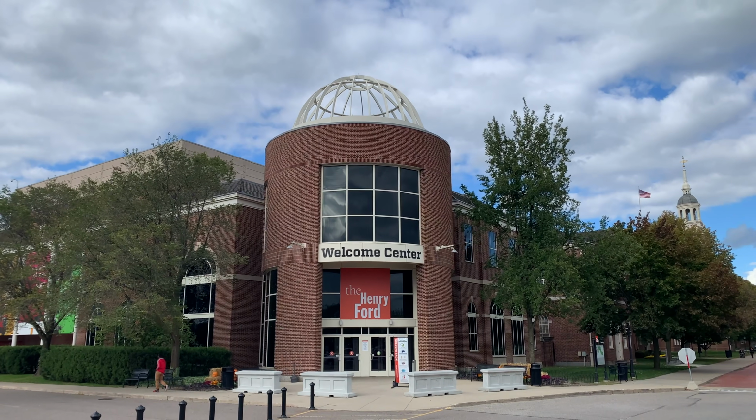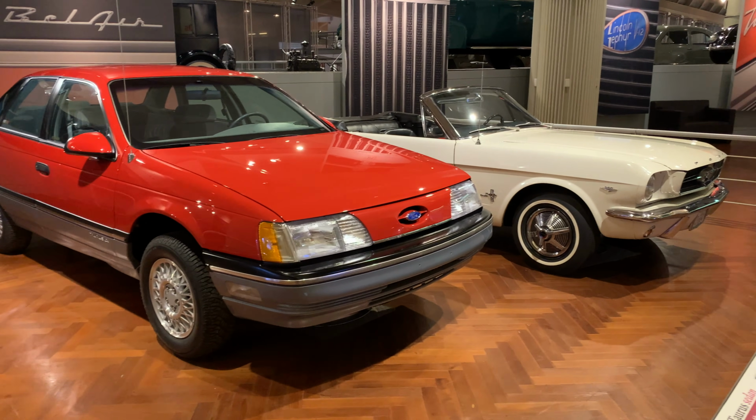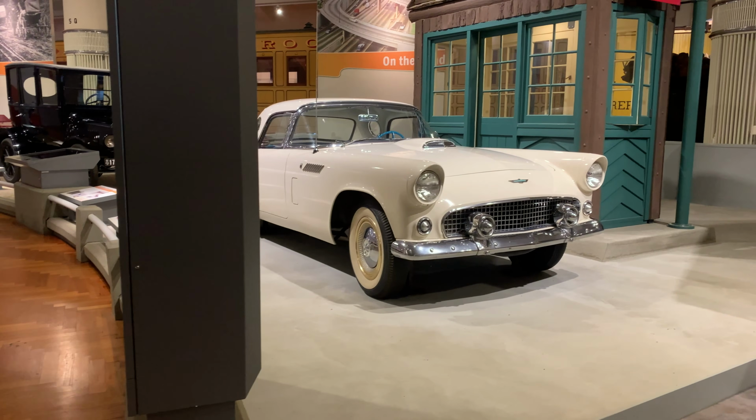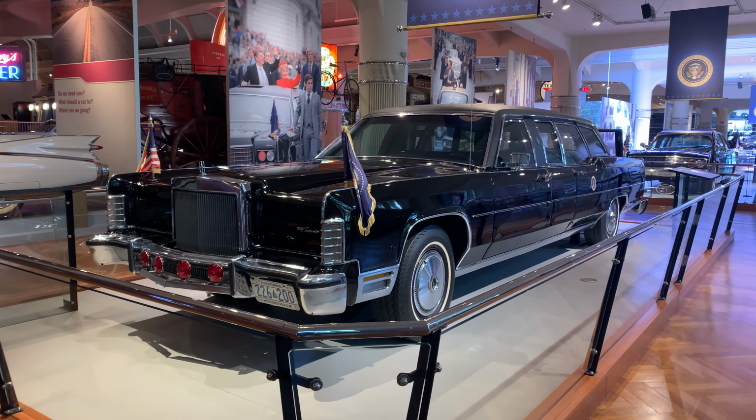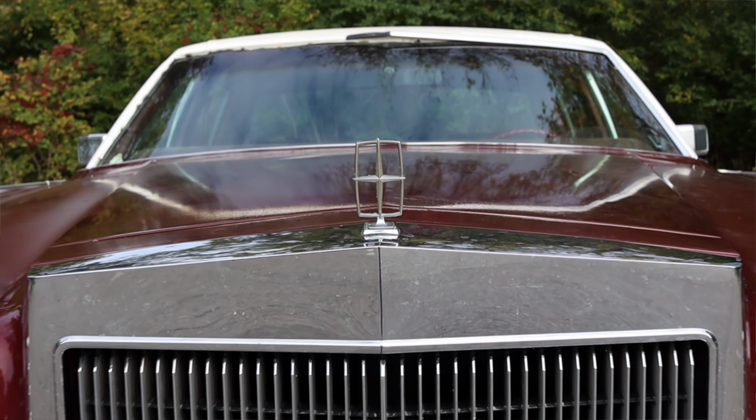I went to the Ford Museum. I'll show some video here. Definitely, if you're a Ford fan, please go check out that museum. It's so impressive. It's amazing. But this is where this car was supposed to be. Detroit. Motown. Big block V8.